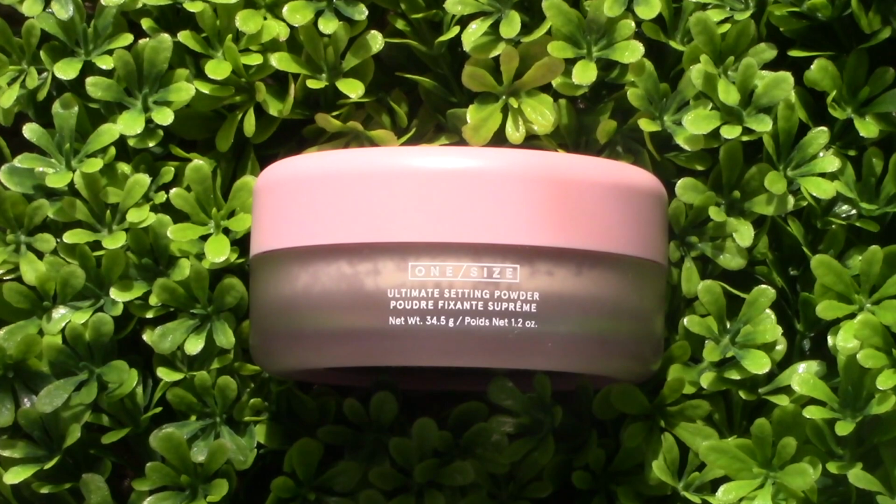And then I set everything down with my One Size Beauty setting powder in translucent. It is just so long lasting, blurring. As you can tell, it just really evened out my skin tone and made it look more perfected.